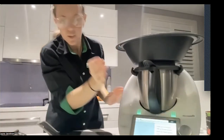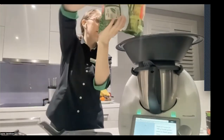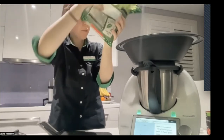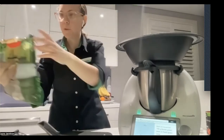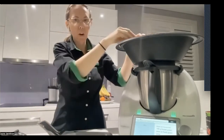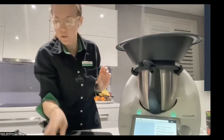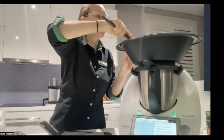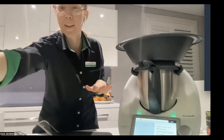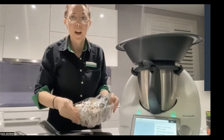And then we're going to add in some frozen peas, 150 grams. And you could put more if you wanted. Put in a few more. Just pour it in. The main thing is that you're not overflowing the Varoma. And then we're putting in some mushrooms cut into strips. I'm just going to move this around a bit. It was actually cheaper, so funny, to buy sliced mushrooms than it was to buy whole mushrooms.